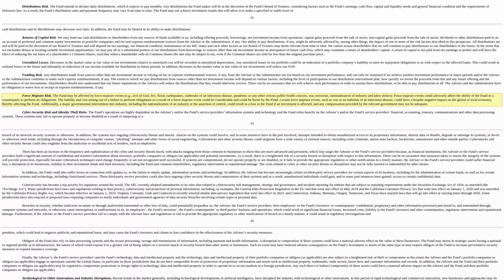Overall, the fund has a bearish outlook. It may provide a steady income stream with some long-term growth, but you have to be aware of the risks involved and that the fees may take away from profits.